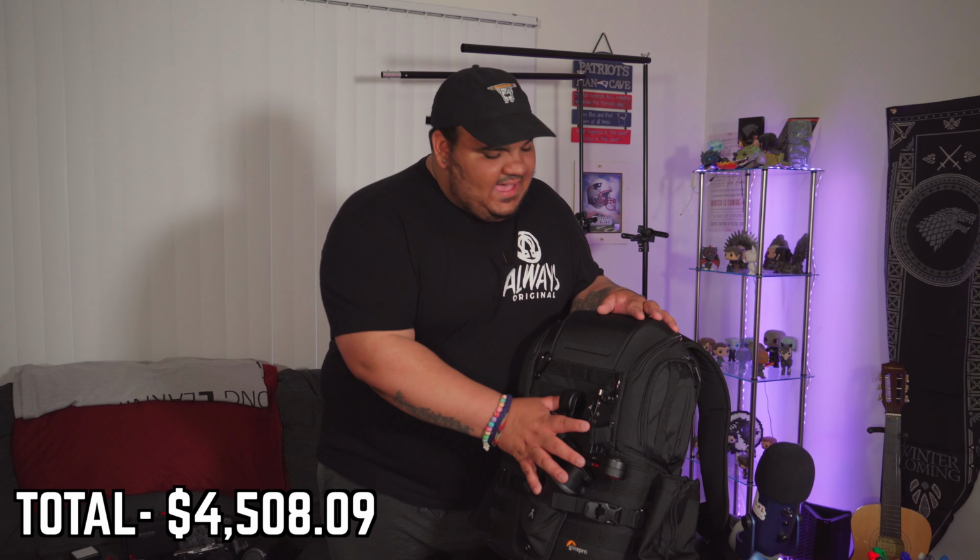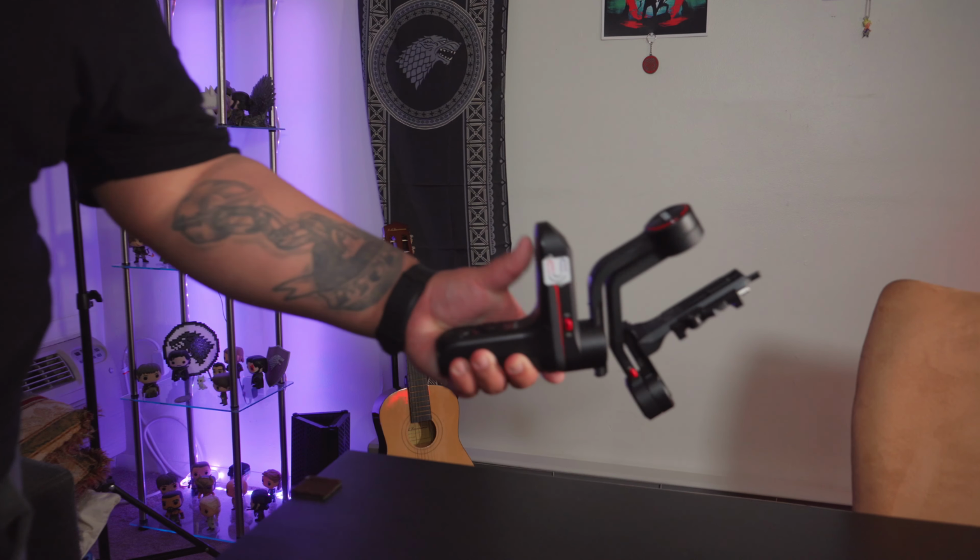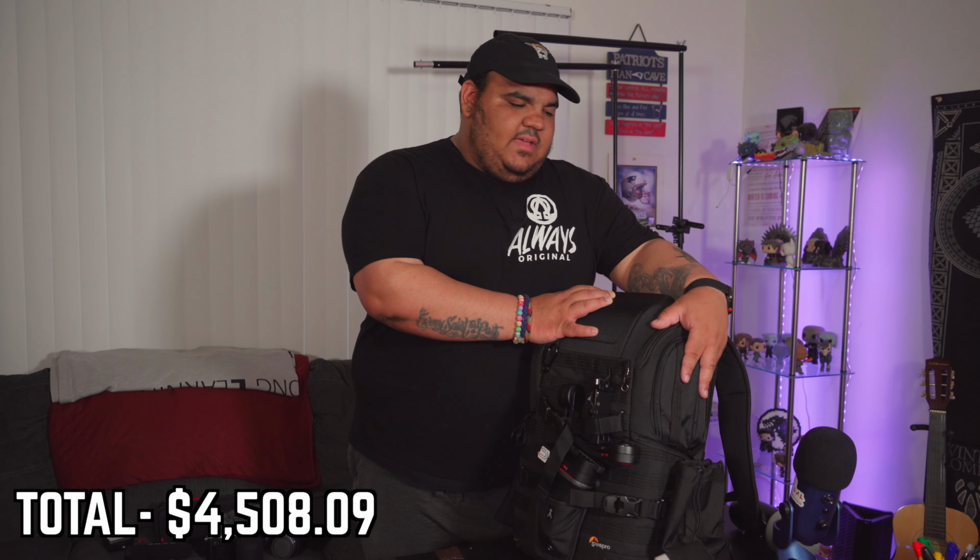And last but not least, probably one of my favorite, if not my absolute favorite accessories of all time, is the Zhiyun Weebill S. This thing right here is a stabilizer. I keep it strapped on the outside of my bag at all times. The rest of it, the handle and then the plate, are just on the side of my bag.